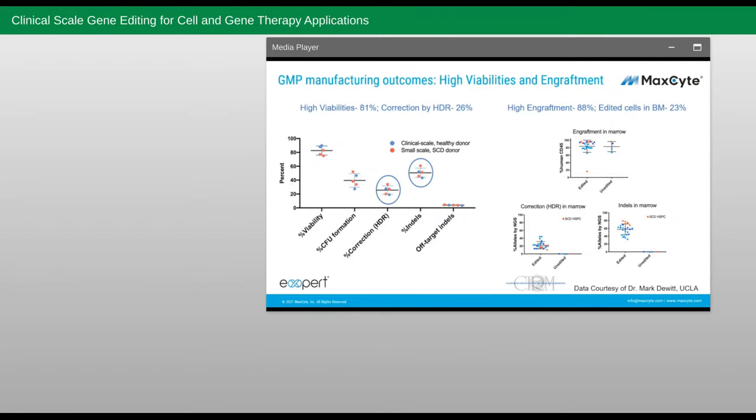The Phase 1 cGMP manufacturing outcomes were promising with excellent viabilities of 81%, robust colony-forming unit formation, and gene correction efficiencies of 26%. The in vivo studies in the mouse models showed a very high level of engraftment of about 88% with the persistence of the SCD edited cells.